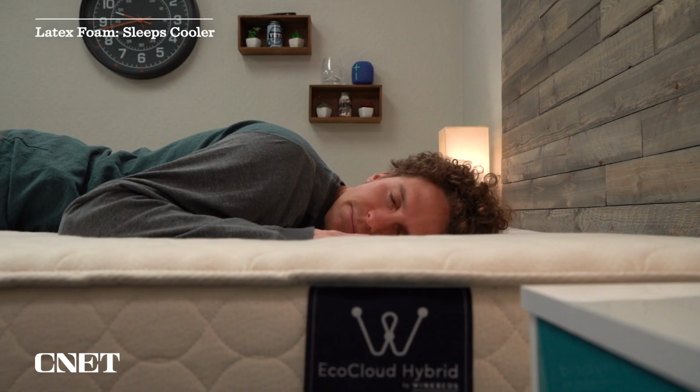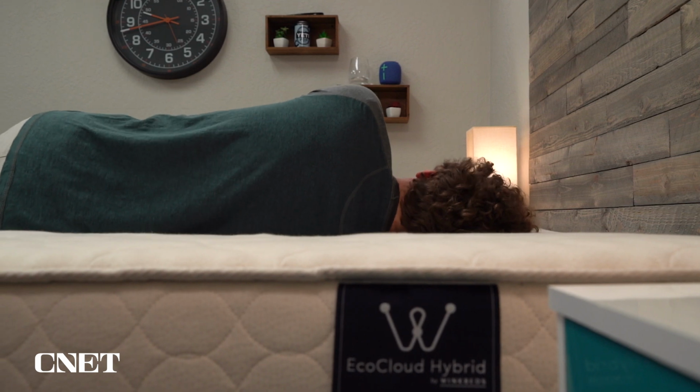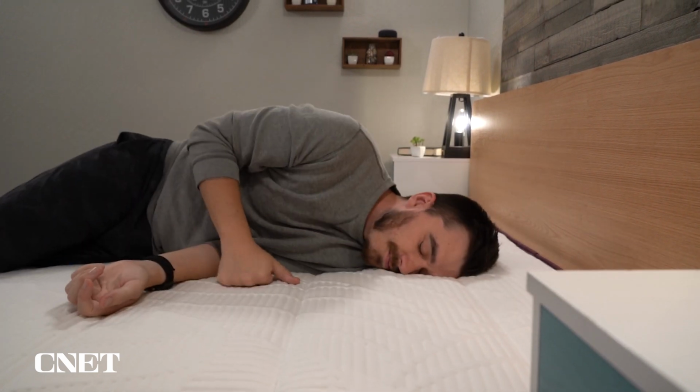Latex foam beds also generally sleep a bit cooler naturally than a lot of other beds. This is in part because you don't really sink into it very much, so less of the mattress is reflecting body heat back onto you, but also the material itself is just naturally more breathable and not as heat conductive as some other types of foam.